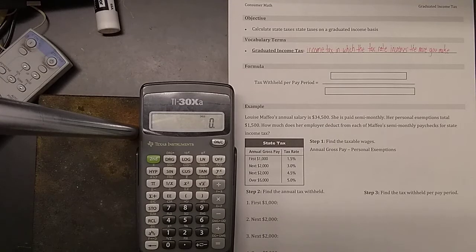And I want to just talk about this for a second because to some people this might seem like, well, hold on a sec, that's not fair. You're punishing me for making more money. If you live in a state with a graduated income tax, they look at it from the other way. If you make more money, you are more able to help out the state and the rest of society by paying a little bit more for things like schools, roads, police, fire, government, other things like that. And I think that's a fair trade-off.